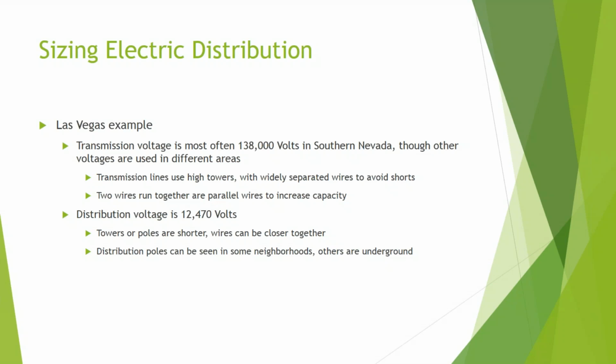So understand that specifics are going to vary even within utilities and certainly from utility to utility, but I'm going to use this as an example to help you understand a little bit more about how the grid and demand-side management interact. So the most common transmission voltage in Southern Nevada is 138,000 volts.